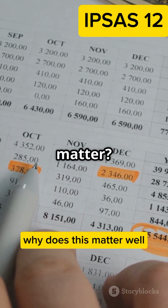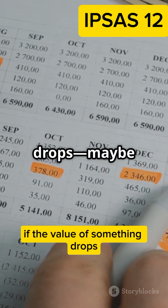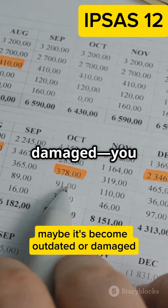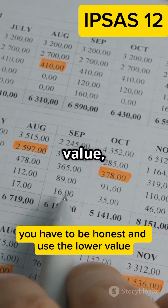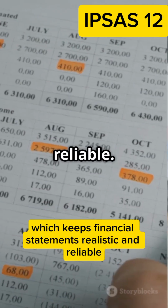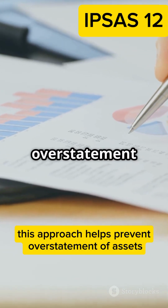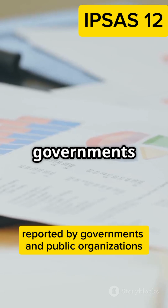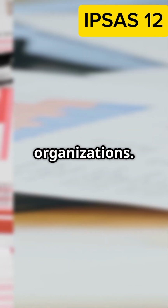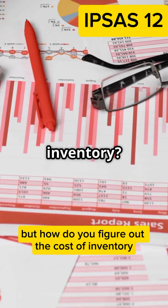Why does this matter? Well, if the value of something drops, maybe it's become outdated or damaged, you can't pretend it's still worth what you paid. You have to be honest and use the lower value, which keeps financial statements realistic and reliable. This approach helps prevent overstatement of assets and ensures that the public can trust the financial information reported by governments and public organizations.